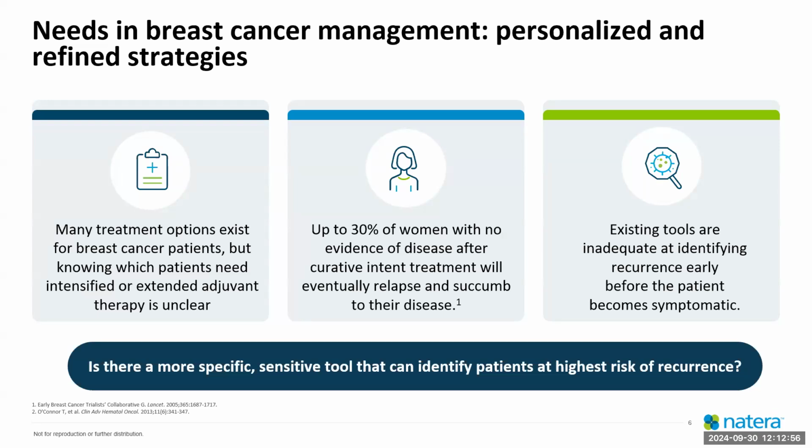So this slide actually is a little bit scary, to know that up to 30% of women with no evidence of disease after curative intent therapy will actually relapse. And so having something that can identify an early relapse before patients are symptomatic is quite important.